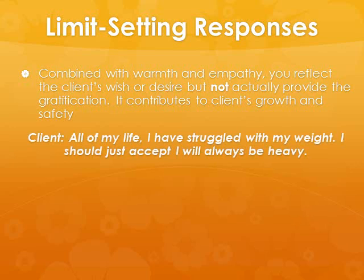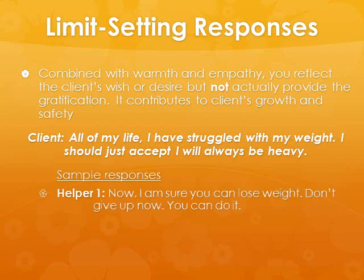So here's a scenario. Your client says, all my life I have struggled with my weight. I should just accept it. I will always be heavy. And a sample response, helper one, which is not any of you, would say something like, now I'm sure you can lose weight. I mean, don't give up now. You can do it. Now notice there's nothing wrong about saying this response if this was maybe your friend or your girlfriend or boyfriend or your family member. There's a lot of kindness in this. There's a cheerleading aspect to it.